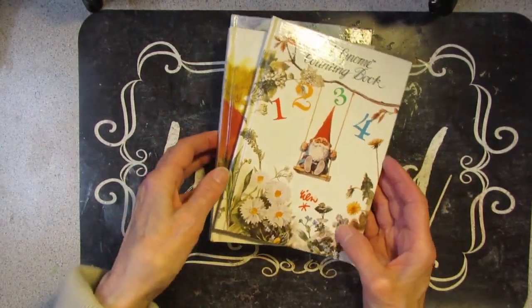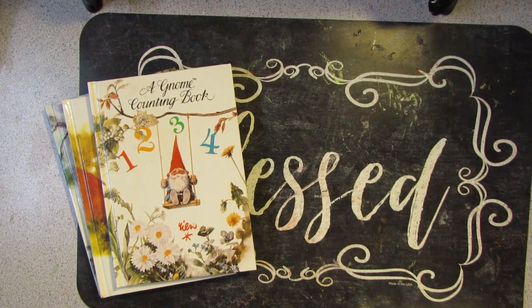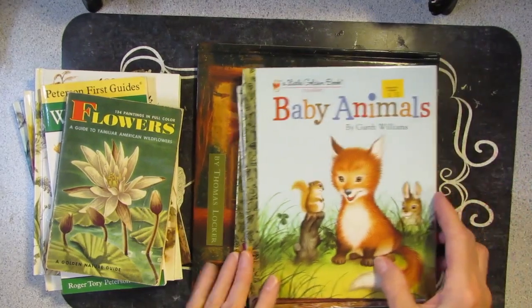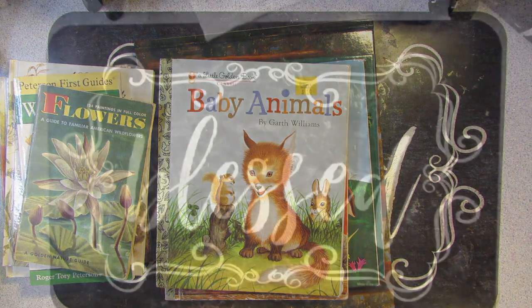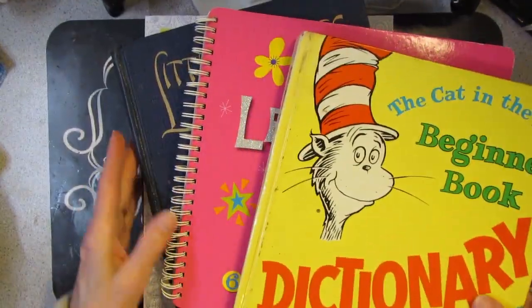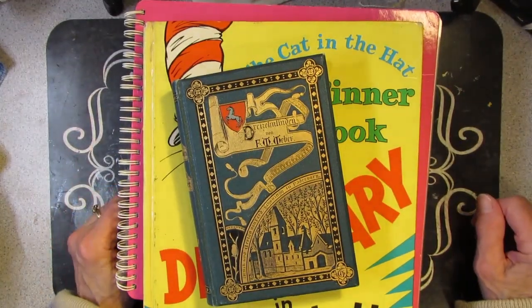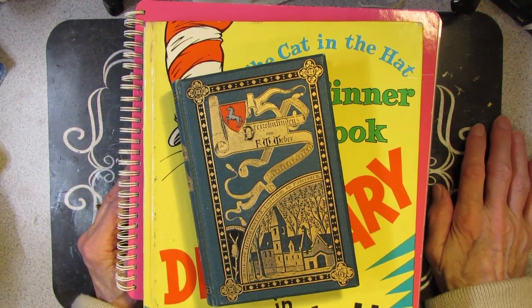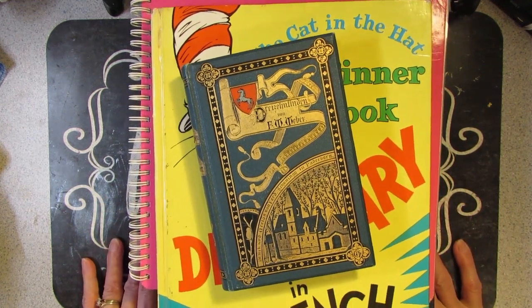So, that is my haul. What did I get? So, there's five. Ten. And 15. Ooh, didn't mean to drop those on the desk. And 16. All right, so there is my bargain hunting haul for junk journaling for Thursday, May 5th, 2022.